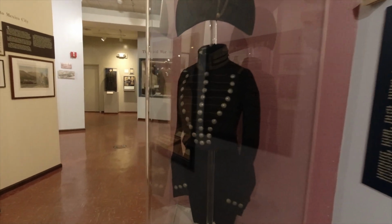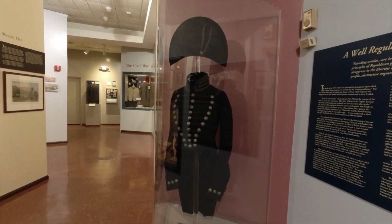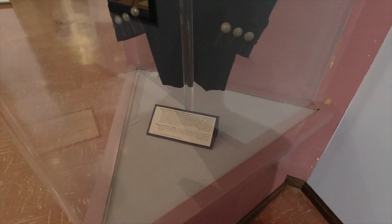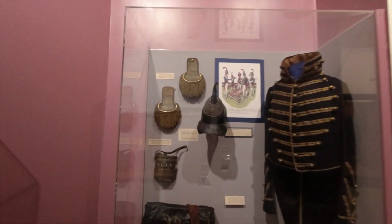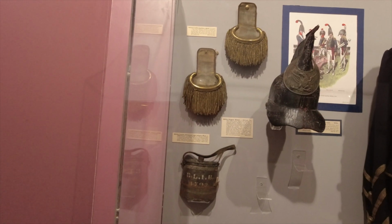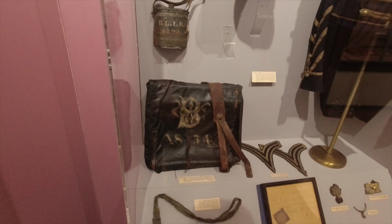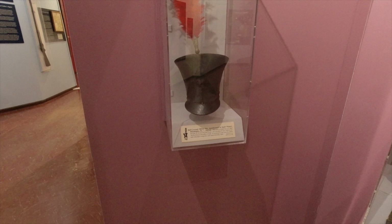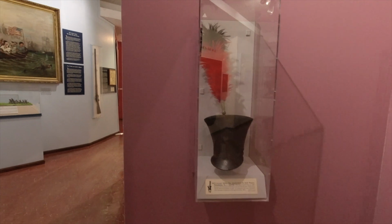Looks French over here. Virginia military coatee, 1824. What is this saying? It has something to do with Marquis Lafayette, but the more of these epaulettes. Dragoon helmet, part of a canteen. A knapsack down there, 1854. That's pretty fancy. Bell-crowned militia hat, manufactured by Jacob Wagner up in Philadelphia.